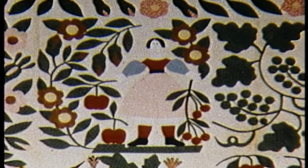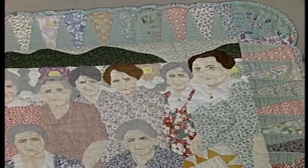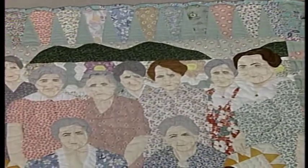We'll talk about romance and share the mysteries surrounding one wonderful bride's quilt from the Museum of American Folk Arts collection. And we'll even eavesdrop on gossip that went on at a quilting bee 50 years ago.